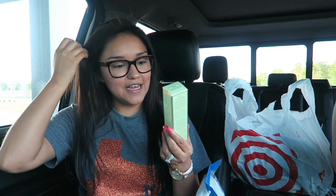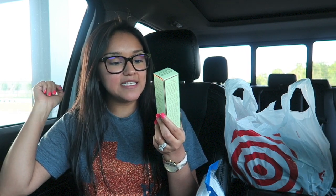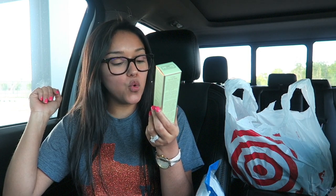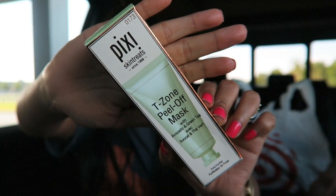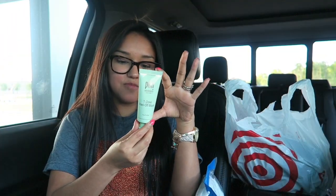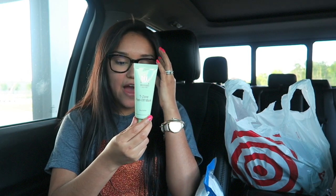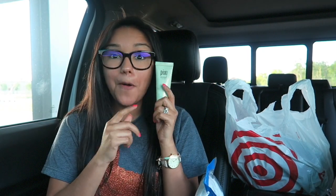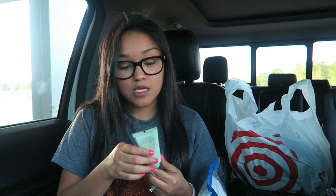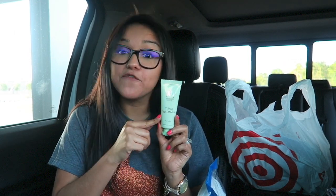Okay, I also picked up the Pixie T-Zone Peel Off Mask with avocado and green tea. This is a pore purifier. So this is what this looks like. Let's go ahead and open it up. So it's pretty small. It comes with 1.5 fluid ounces. And this little bad boy was $22. I've heard some amazing things about this, which is why I splurged and bought it for $22.